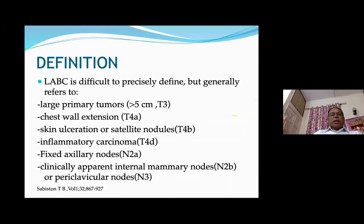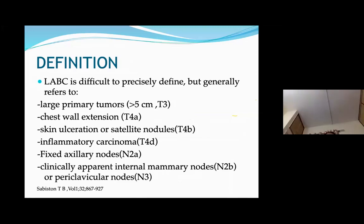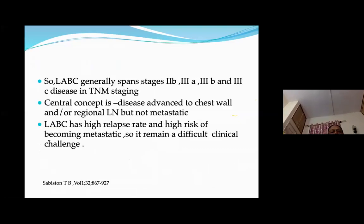So basically, the definition is a tumor more than 5 cm, T3 or T4A chest wall extension, or T4B skin ulceration, satellite nodule. Inflammatory carcinoma will be called T4D, and fixed nodes, or internal mammary chain nodes on CT or clinically apparent, or infraclavicular nodes or supraclavicular nodes. So this is the definition.